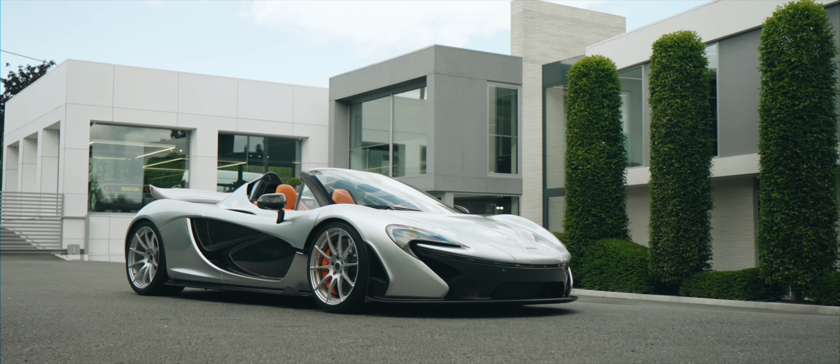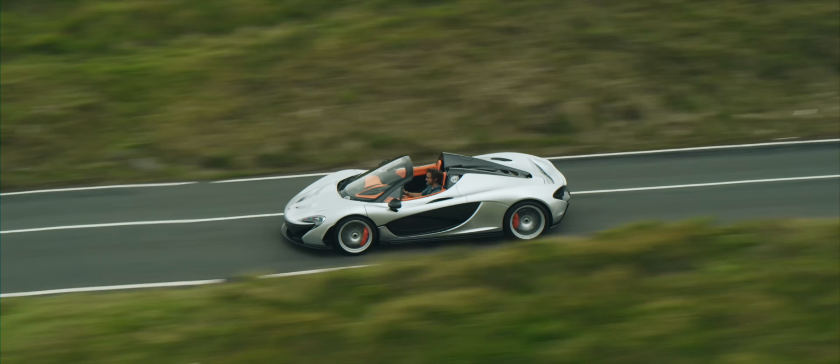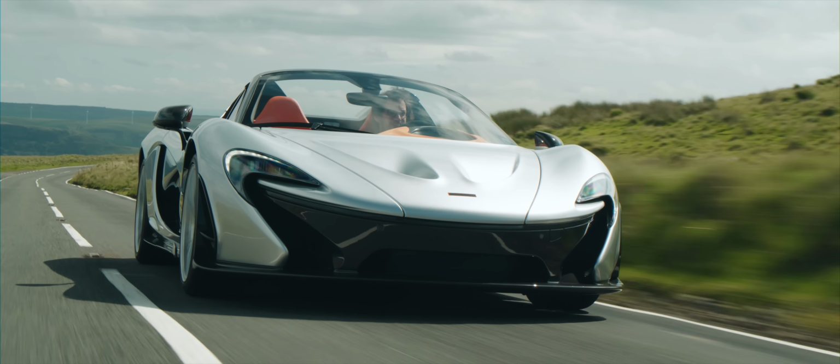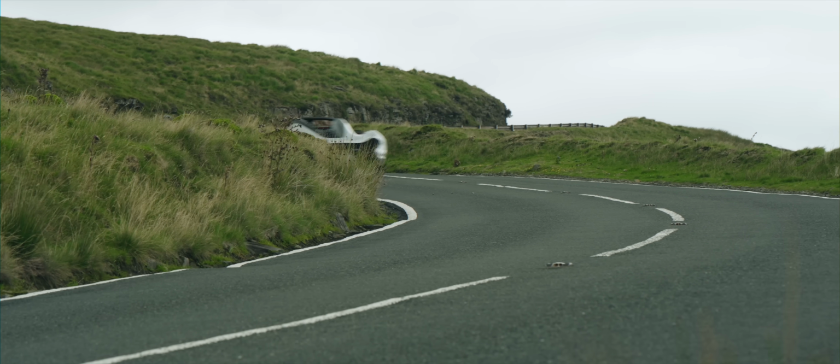As well as keeping Paul Howes on speed dial for the design, Lanzante also employs the skills of the P1's original test driver, Chris Goodwin. But how has taking the roof off affected the feel and dynamics of the car? Time to head back to the road.